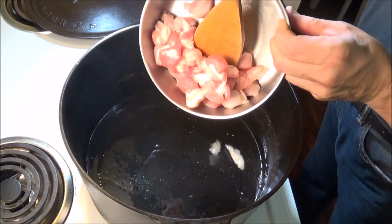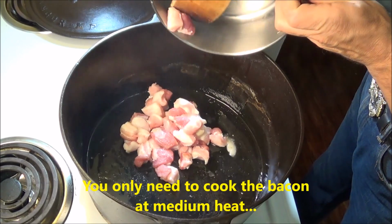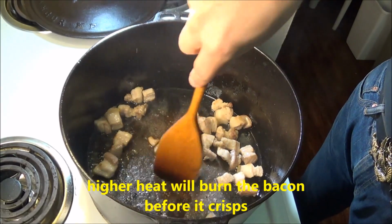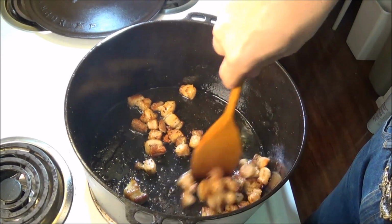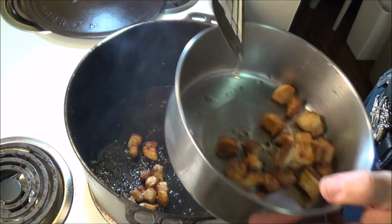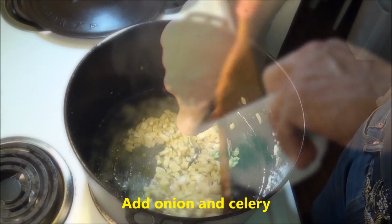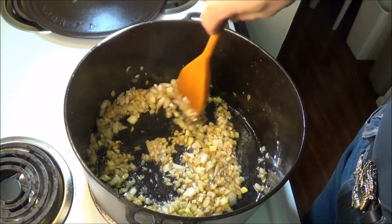Like many world-famous recipes, preparing New England clam chowder is so easy, anyone can do it. We begin by searing up the bacon in our cast iron pot until it's crisp and all the fat is rendered out. This will take about 10 minutes at the most. We then remove the bacon so we can add it back into the dish later. We can then use the bacon grease to sear and caramelize the chopped onion and celery, which only takes about 5 minutes.